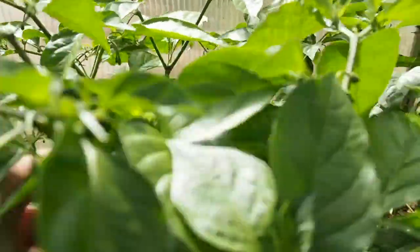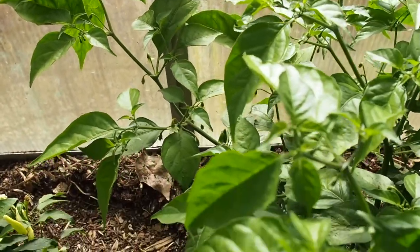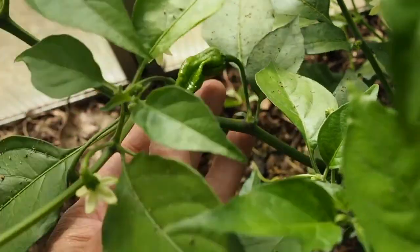It's a pretty big plant that's spreading out. It's pushing up against the back wall of the greenhouse. Oh, here's a bigger one. There's a good size there.